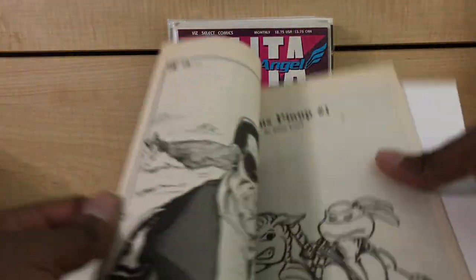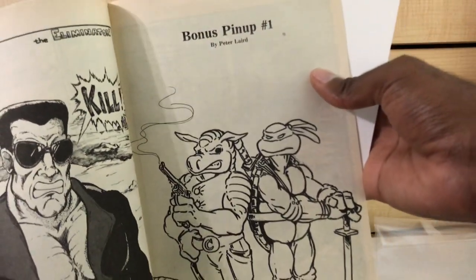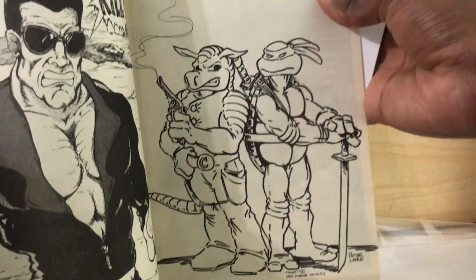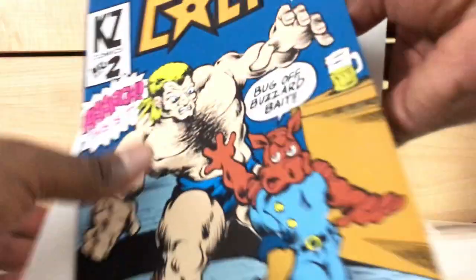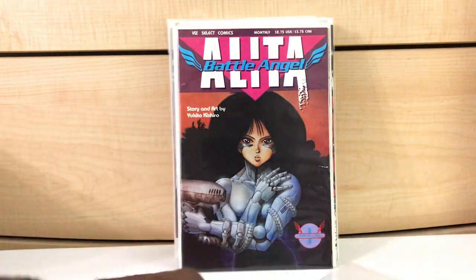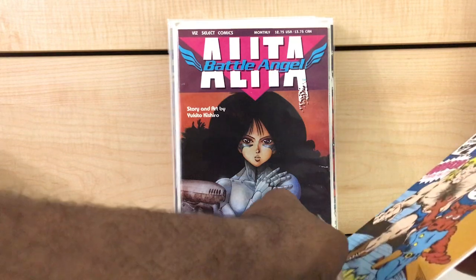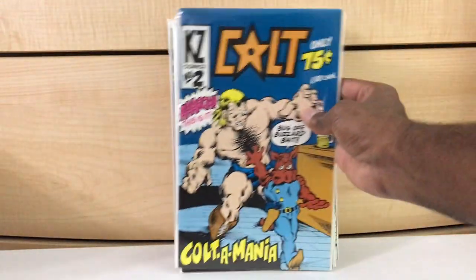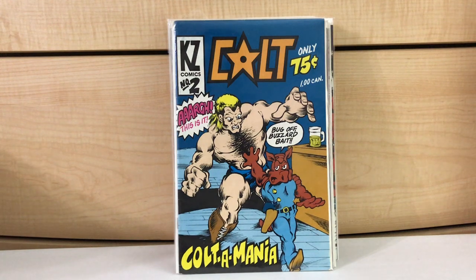Okay, here we go. Now, the draw of this book is that you have a Ninja Turtles pinup by Peter Laird, and this is only in the first print. The second print has a pinup by Fred Hembeck, one of the worst comic book artists of all time to have mainstream success. His art is garbage. It's not funny. It's not cute. There's no appeal to Fred Hembeck's art. So, Cult number 2, you have to open this up because only the first print has the Ninja Turtles pinup, and the second print has the shitty Fred Hembeck art.